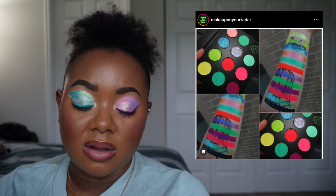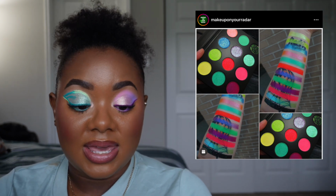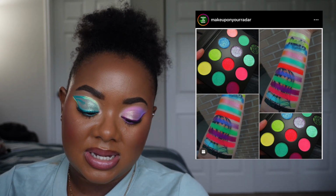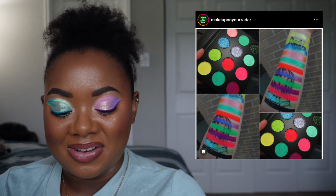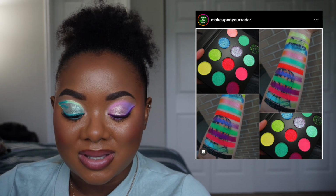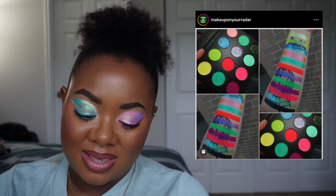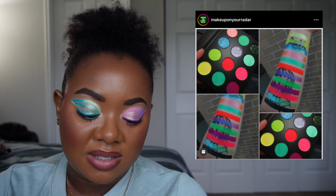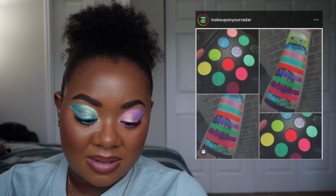I know my girl Kara has a first impressions video on this. It's neon, y'all. It is neon. This is pretty. It's gonna be $39.99. I kind of want it, but this would be something that I wear for a video and probably never use again because where am I going with neons? Nowhere. Not a single place. So it's just not a practical purchase for me right now, but it is cute. I will fully admit that.